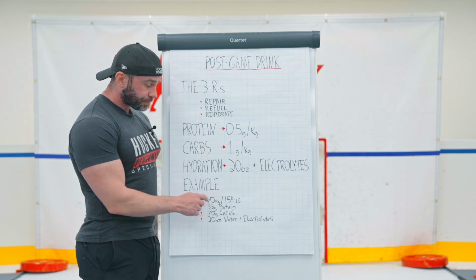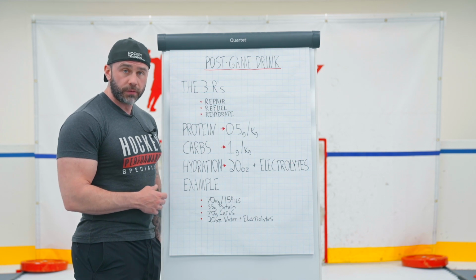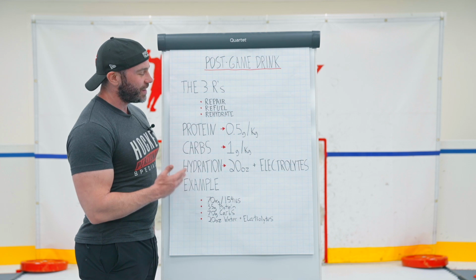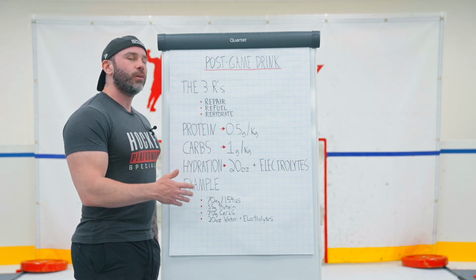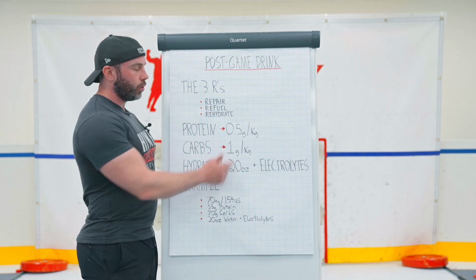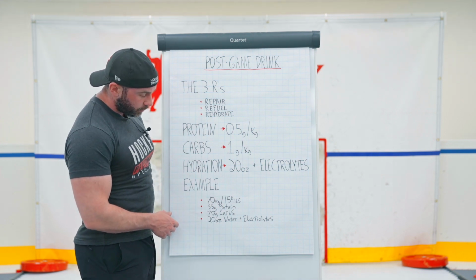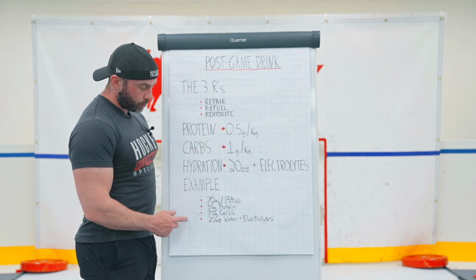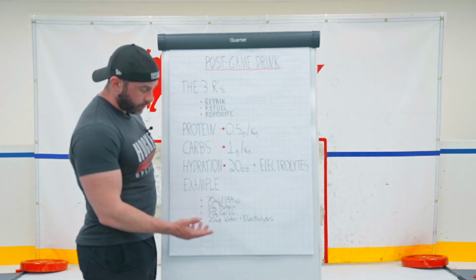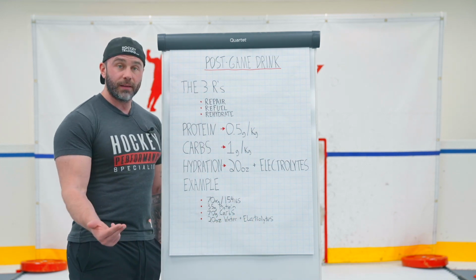What is an example? Well, if you're a 70 kilo individual, then you are 154 pounds. If you are somebody who is not adept in the metric system, kilo is 2.2 pounds. So just take your body weight and divide it by 2.2 in order to get the kilo measurements, okay? So a 70 kilo person is 154 pounds. Well, they're having 0.5 gram of protein per kilo, so they'd have 35 grams of protein. They're having 1 gram of carbs, so they'd have 70 grams of carbs, and then we throw in some 20 ounces of water as well as electrolytes.